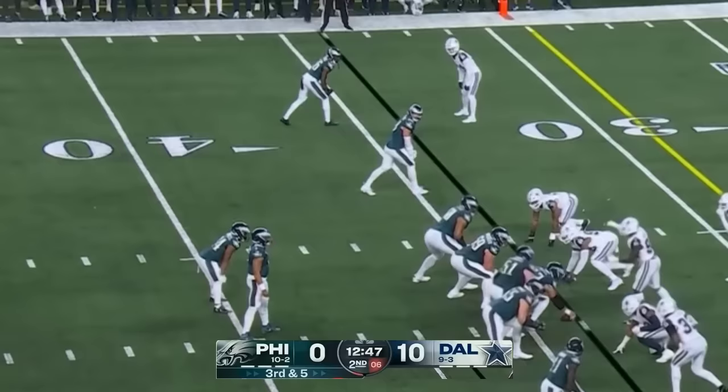Third and 5. Gainwell with the block, gives Hurts time for A.J. Couldn't bring it in. Turning late was Brown. Jayron cursed the coverage. Eagles will come out to try a long field goal.